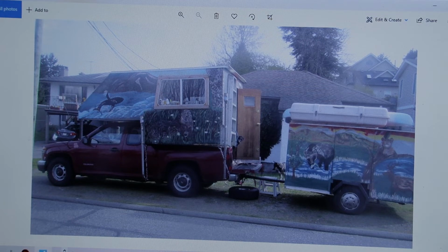Now, at this point in the picture, I'm parked in front of my friend Alana's house, and I'm packing up all my stuff, making sure everything is secure and ready to go. This day is April 15th, 2012. It's probably 20 minutes or so before I head down to the ferry, and begin the next chapter in my life.